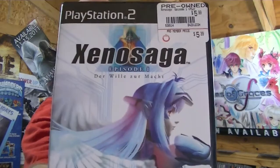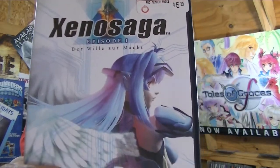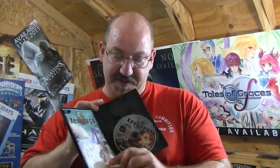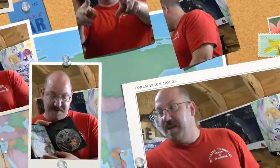And in the wake of Xeno this and Xeno that, I picked up Xeno Saga Episode 1 for the PlayStation 2. It came with the manual and everything. I don't know what else was in there. I'll have to do a little bit of research. But now, for the two biggest games that I purchased.